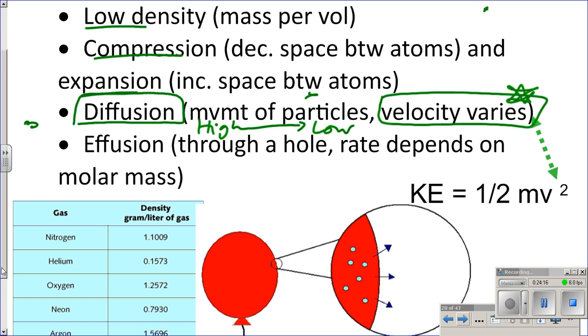So this is the formula you need to understand and know. Mass is what M stands for. V is velocity, kind of like speed. That's what that V stands for. So it's 1/2 mv squared. Who's ever seen this formula before? A couple of us, okay.